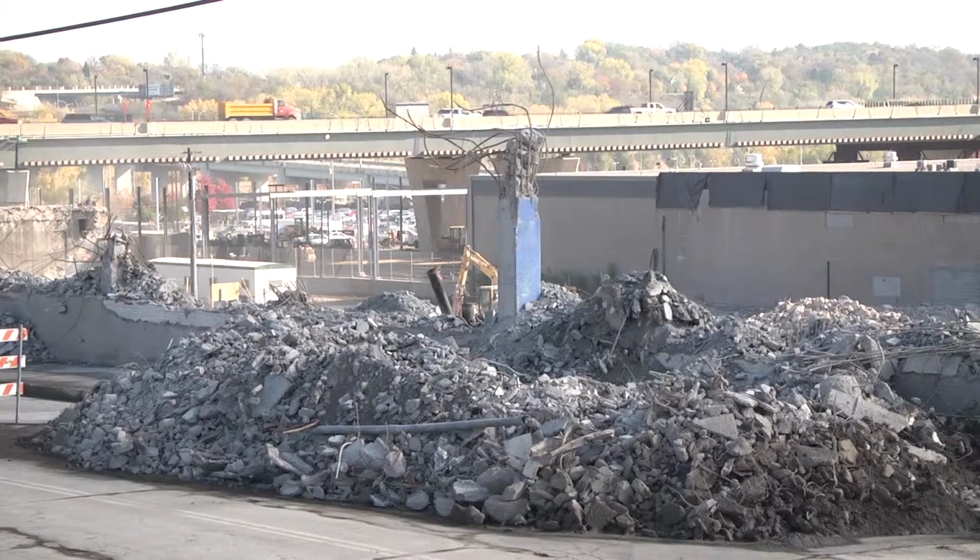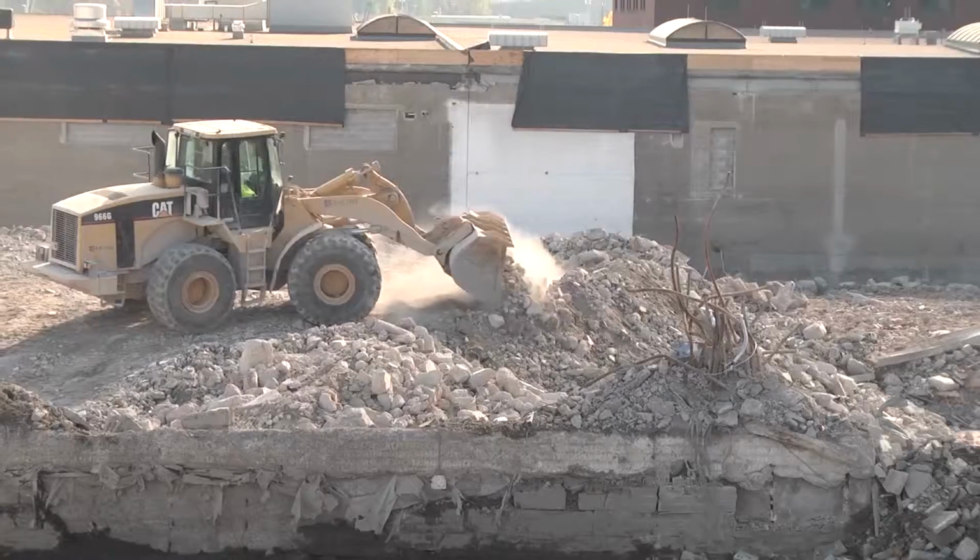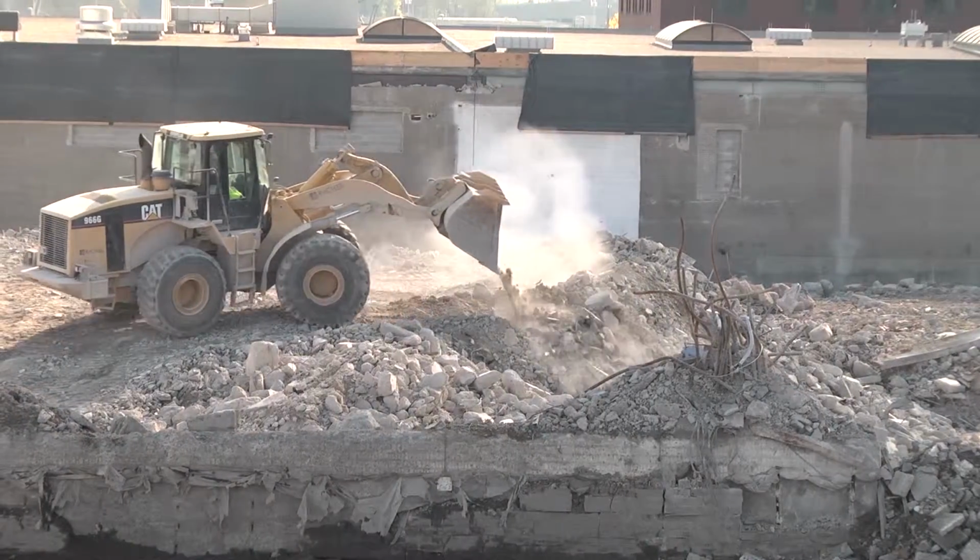Construction on the new home for the Saints, amateur and youth ball, rock concerts, and more begins in April. That's before you know it. So stay tuned to these Lowertown Ballpark update videos for the latest. And stop by lowertownballpark.com for more links and information.